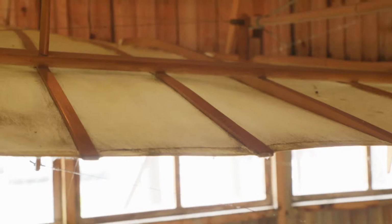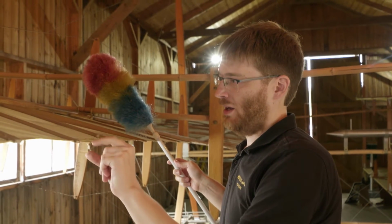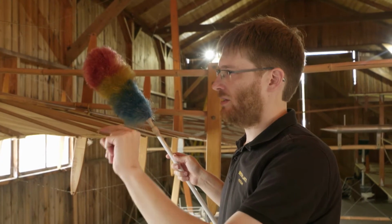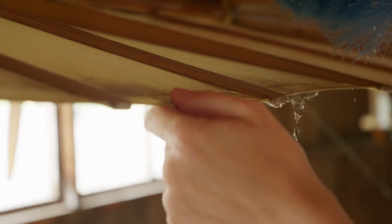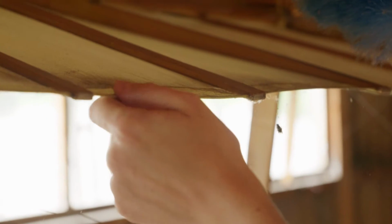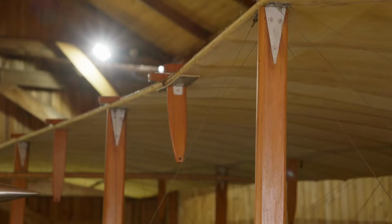So this is quite delicate. This is the forward wing of the aircraft. As you can see, it's made up of really lightweight linen with these little thin metal stringers here, ribs that support the fabric. And it's just all held up by this one strut that goes all the way across and basically hangs this wing off the front of the aircraft.